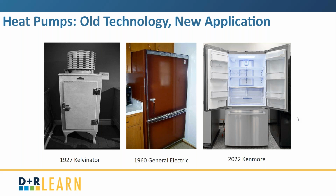So today, heat pumps are used in a variety of residential, commercial, and industrial applications. We talked about the clothes dryers and some home heating and cooling, ductless heat pumps, swimming pool heaters, and of course, regular residential water heating.